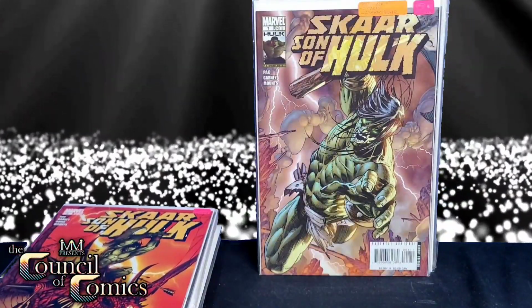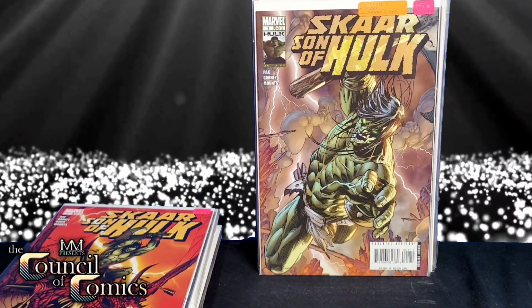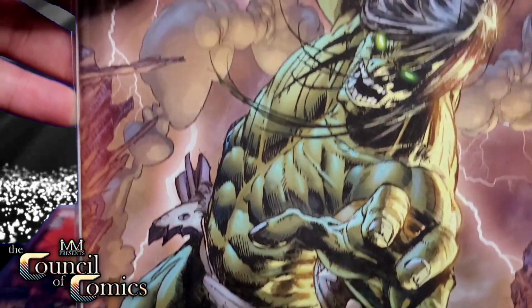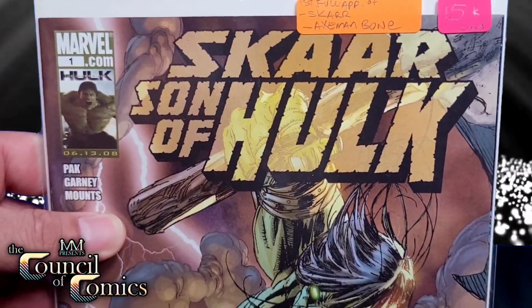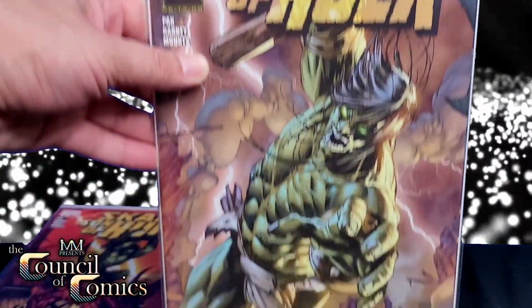And we also got issue number 1, which is a $15 book. This is the first appearance of Scar and the first appearance of Axeman Bone. First issue, first appearance. There's also a cameo appearance in another book, but this is considered his first appearance in the MCU 616. A very nice $15 book.